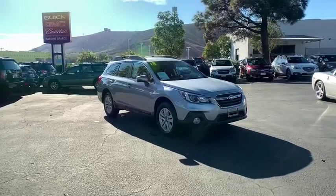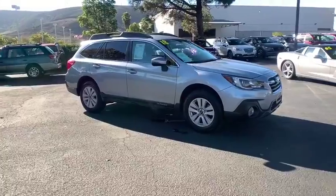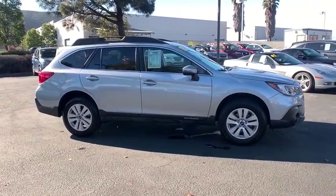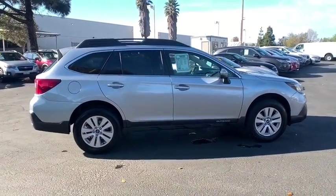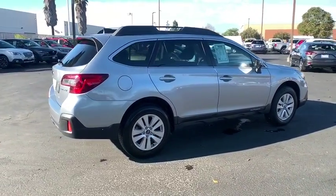Come test drive the 2018 Subaru Outback. Take the go-anywhere capability of all-wheel drive and plenty of room for cargo and companions, and you've got the Subaru Outback. Let the adventure begin. This vehicle has less than 40,000 miles. Here are some of this vehicle's great options.